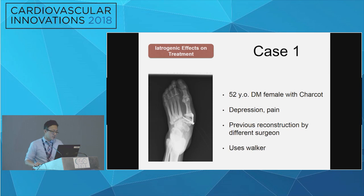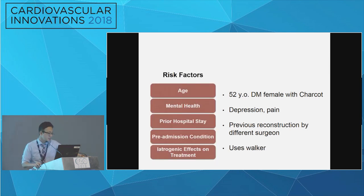So go back to this patient that I showed you, the 52-year-old diabetic female with Charcot. She has depression and pain and previous reconstruction. She had a previous admission for that purpose and for infection, and she uses a walker all the time. So if you look at all those risk factors that I talked about, age-wise, 52 is not too bad, but if you look at the mental health, she already has depression. She has a severe neuropathy, so most likely that goes to the brain as well at this point. And the previous reconstruction, meaning prior hospital stays, and she uses a walker. She already uses an ambulatory assistive device. So you know that the odds are against her as far as deconditioning goes.